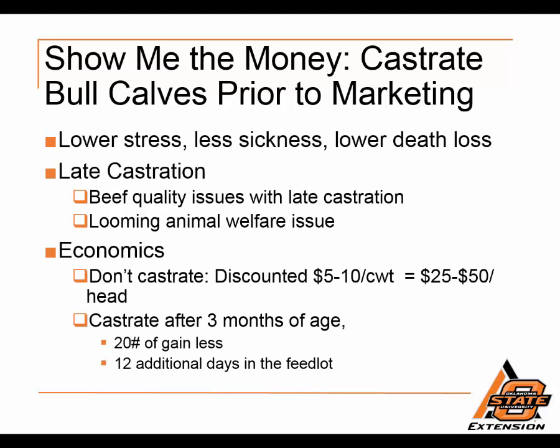Why does it matter? From a health perspective, calves that are castrated at less than 3 months old experience lower stress levels, less sickness, and have lower rates of death loss. From an animal welfare perspective, older calves experience more stress at castration and show more aggressive behavior while they're uncastrated, implying greater risks of injury for other animals and for humans.